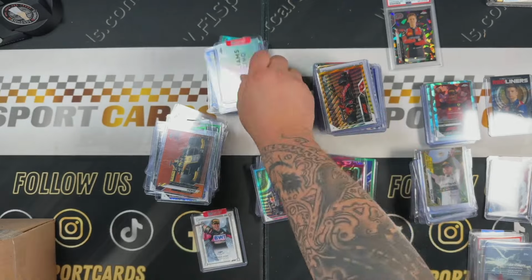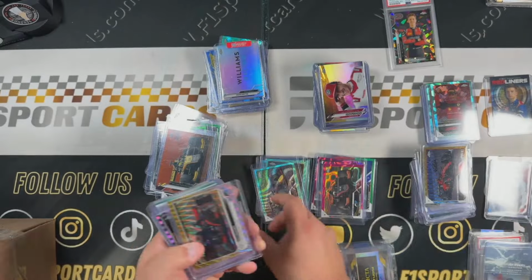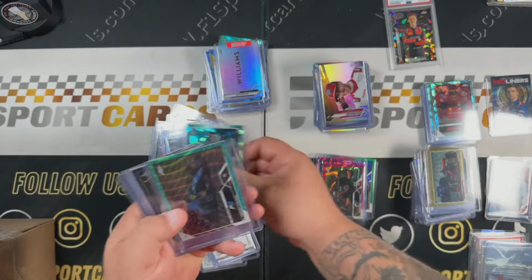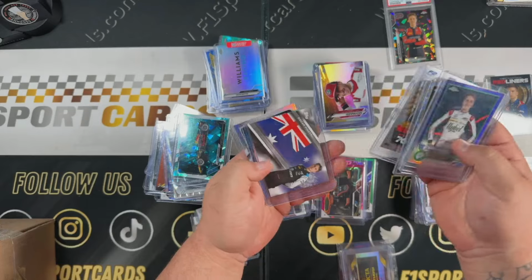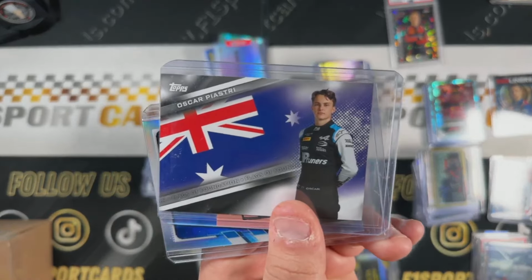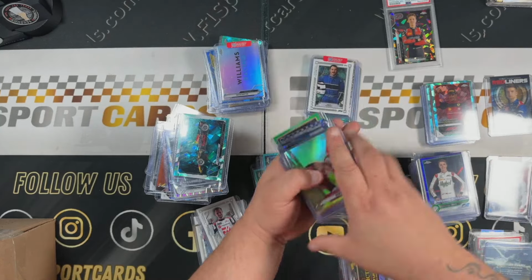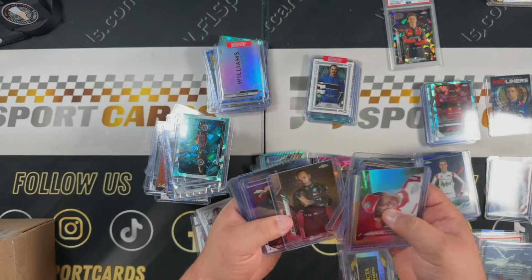Sapphire 2020. Got Gold Wave, Etchalenza, Gold Wave, single sale, Etchalenza, Aqua Wave. More autos, Oscar Piastri. Oscar Piastri's Flags of Foundation. Nice. Autograph. And then we've got, oh, look, we've still got more here. God, got loads. Sorry if this video is going on a bit too long.